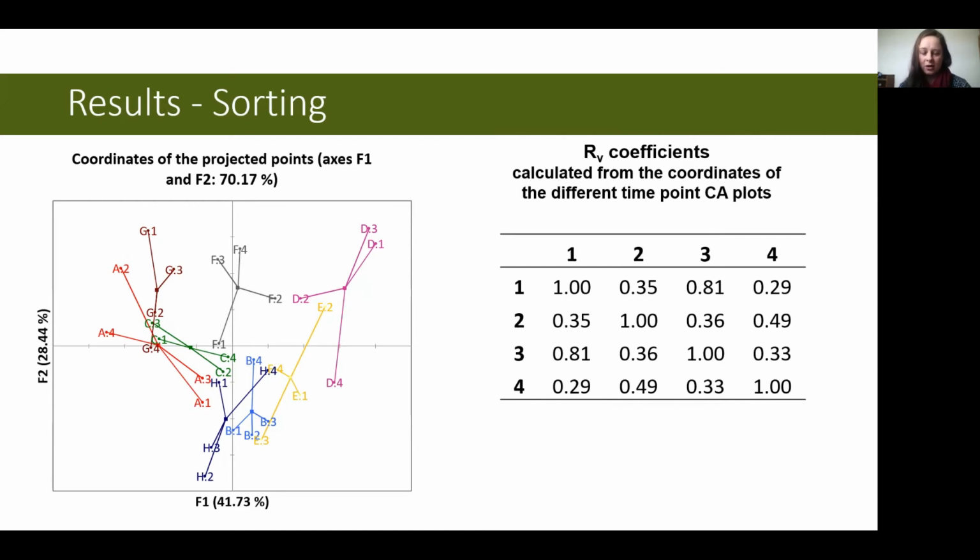Looking at the RV coefficients, we can see that indeed the time points were different. A correlation coefficient of 0.35 can be seen for time point 1 and 2, which is really low and means that there wasn't a correlation. Then time point 1 and 3 can be regarded as similar because a correlation coefficient of 0.81 can be seen. But then again, time point 1 and time point 4 is different.